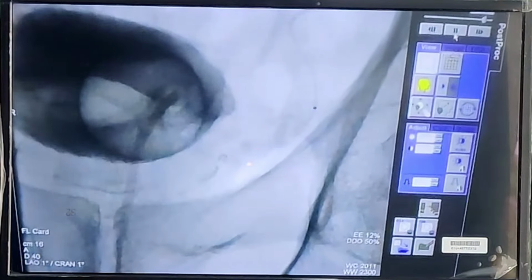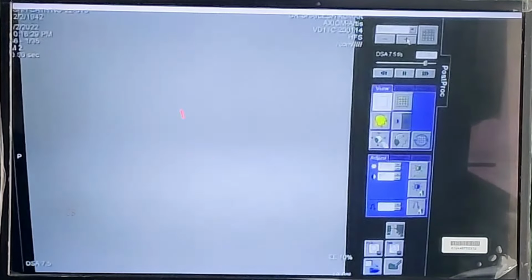So the PVA particles are slowly given into the prostate gland till there is no flow. Now you can see that there is no flow distal to this branch. So this is how the prostatic artery embolization is done on the left side. Now we come to the right side. This is supplying the right half of the prostate gland. Previously it was on the left side. Now you can see the nice blush on the right side.